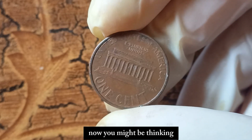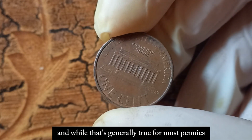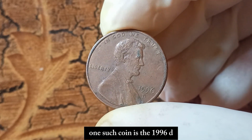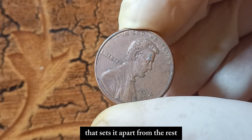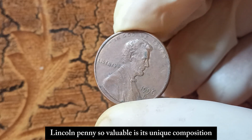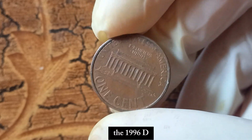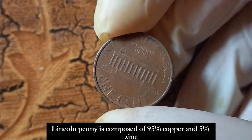Now, you might be thinking, but wait, isn't a penny just worth, well, a penny? And while that's generally true for most pennies, there are certain rare and valuable coins out there that can fetch a pretty penny, pun intended. One such coin is the 1996 D Lincoln penny, which has a special feature that sets it apart from the rest. What makes the 1996 D Lincoln penny so valuable is its unique composition. Unlike most pennies minted in 1996, which were made of copper-plated zinc, the 1996 D Lincoln penny is composed of 95% copper and 5% zinc.